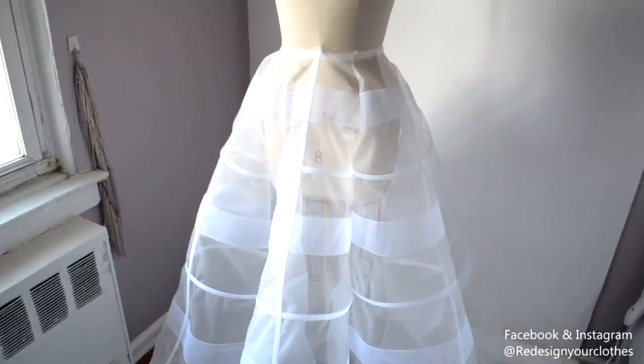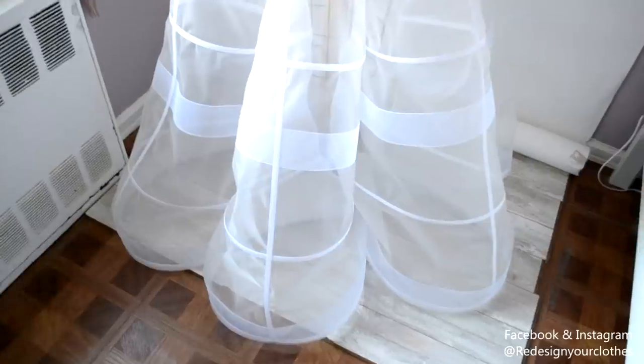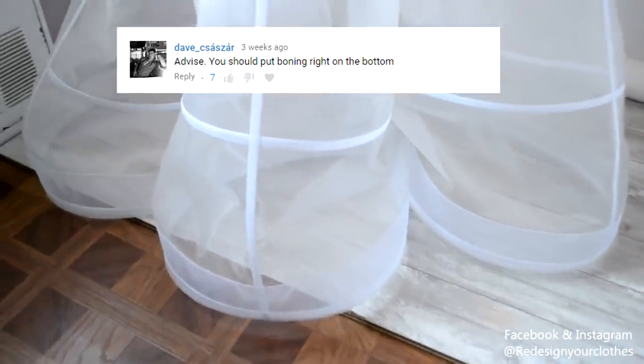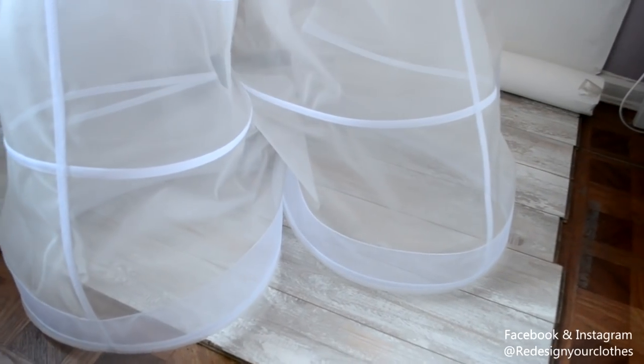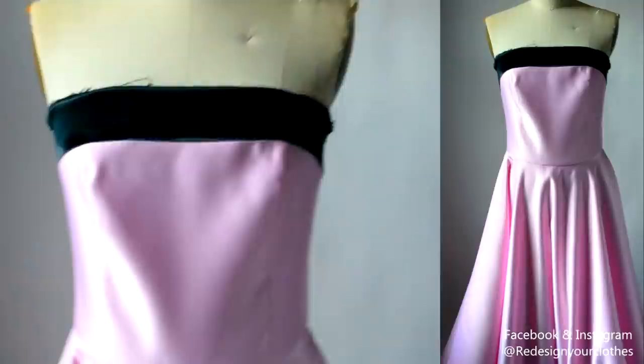So in my last tutorial, I showed you how I created my petticoat. I did look at the comments and someone recommended me to add a bone at the bottom just to keep the bottom edge curvy, and that was a great idea. So I went ahead and applied that. I did see that myself, but you definitely confirmed it.